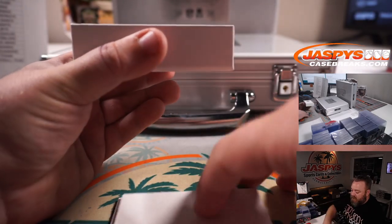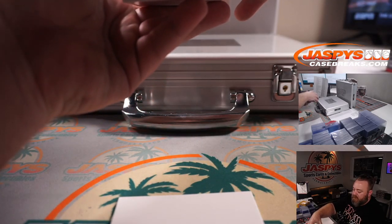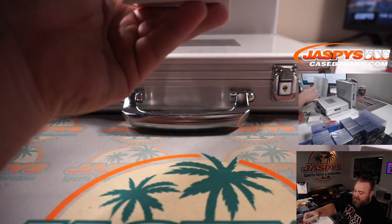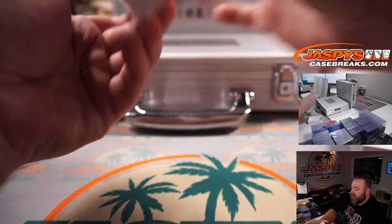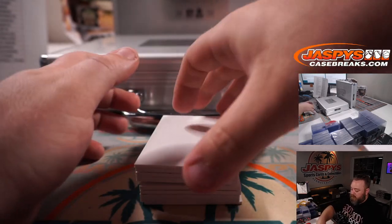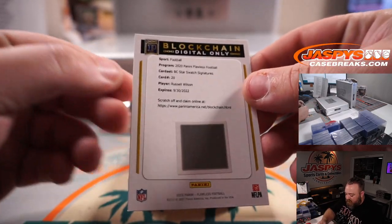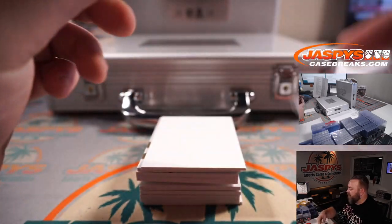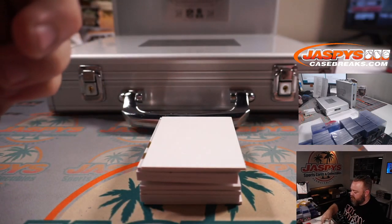You get a blockchain on top. I think we got a thick patch in here of some sort because one of the cards just will not sit flat. Can't see it there. So something's popping out. Our blockchain is Russell Wilson. Blockchain star swatch signatures. That's for the Seattle Seahawks. And Paul Norden.